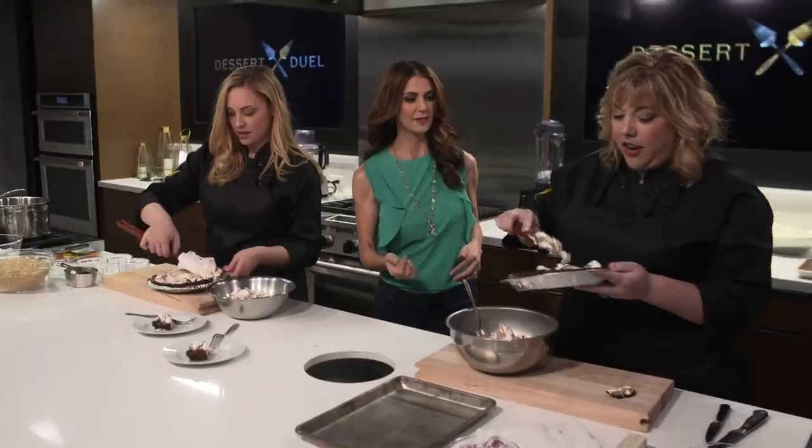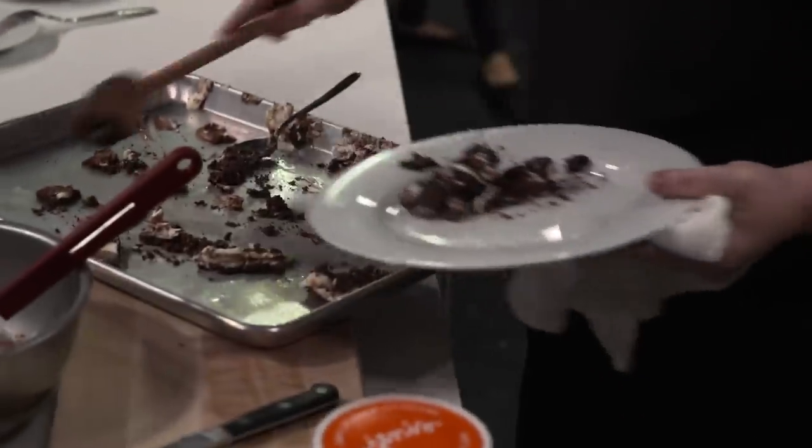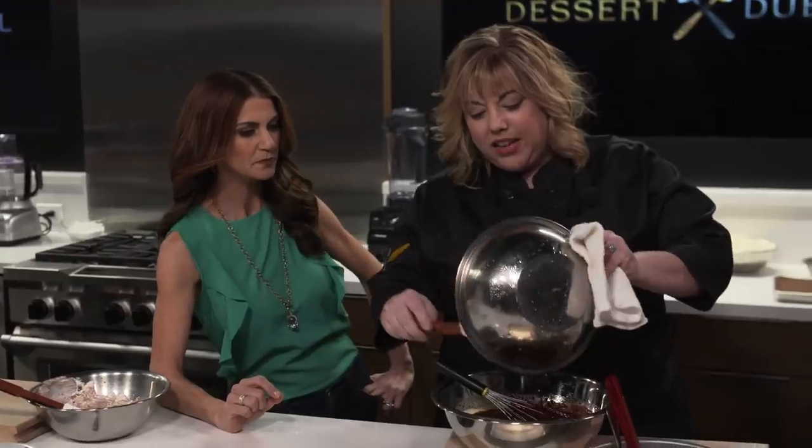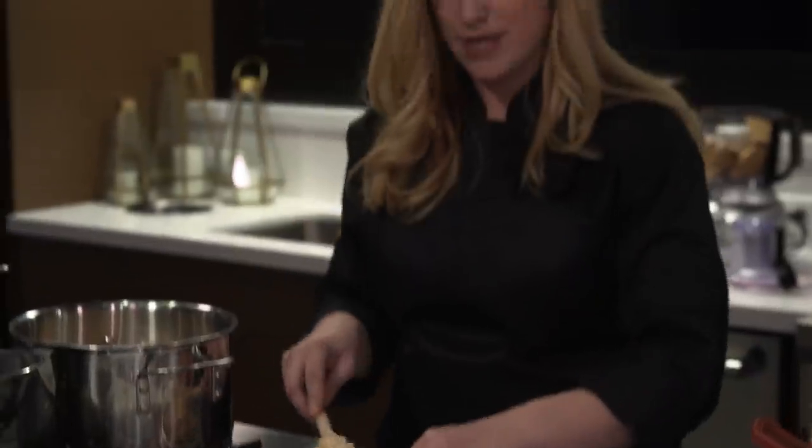Today, two chefs start with a famed Edwards frozen Hershey's chocolate cream pie, taste it, and then deconstruct it to create a totally new dessert. Hey everyone, I'm Samantha Harris, and welcome to Dessert Duel. Today, two acclaimed chefs go head-to-head. One of these dueling chefs will go home with a $1,000 donation to her favorite charity.